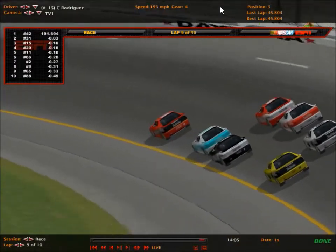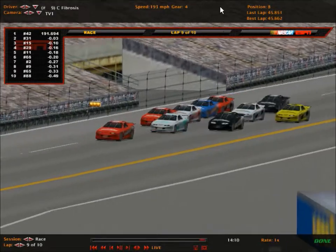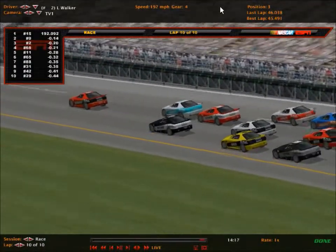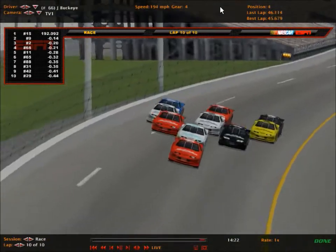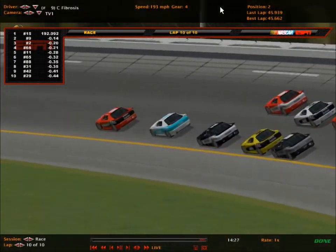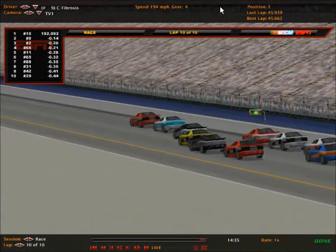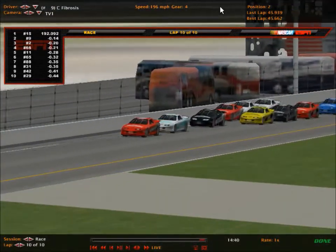As the field will come to the white flag this time by, I think it's either going to be Rodriguez, Fibrosis, or Walker that might come away as the victor here today and get the prize of being the final starter on the grid at the next race. Well, Fibrosis is going to clear him for second as they go down to turn number 1. Can they catch Rodriguez, though? And what a story it'd be if Fibrosis can go and get the win. He goes from the final row to the top spot if he can.